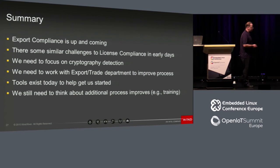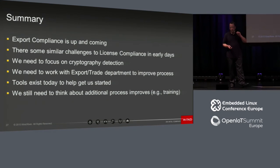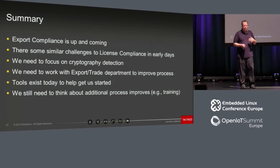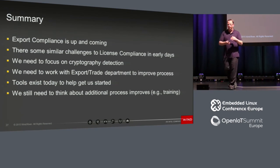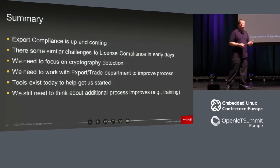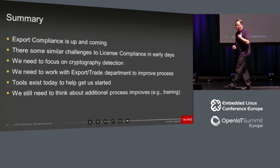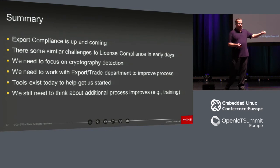So, we're going to end a little early here, but in summary, export compliance is still relatively new. I don't see anybody talking about it as a more formal process. I'm hoping this kind of talk will begin that initiative. I'm actually part of what's called the OpenChain working group. How many people have heard of OpenChain?